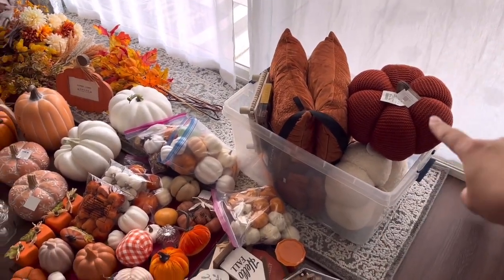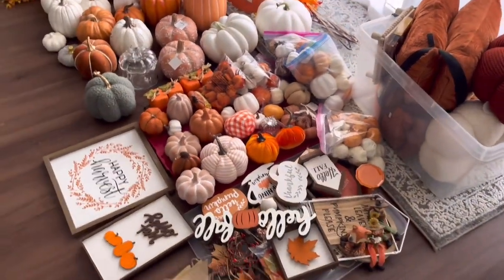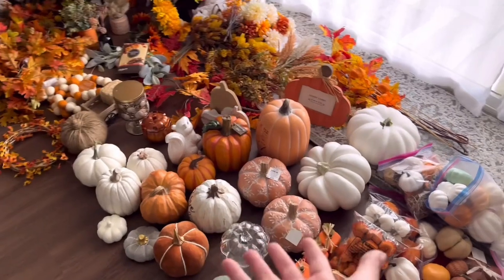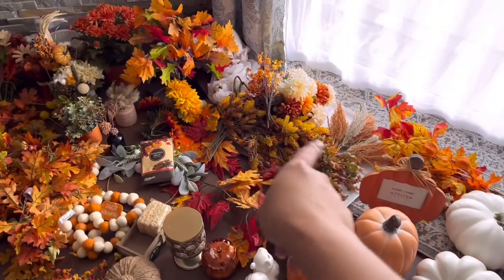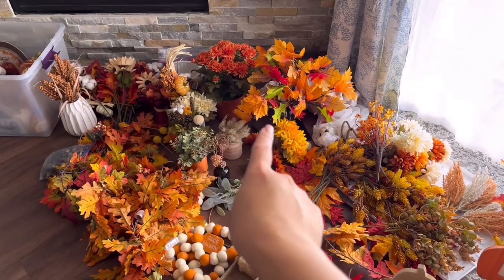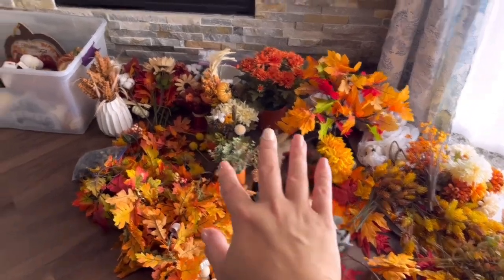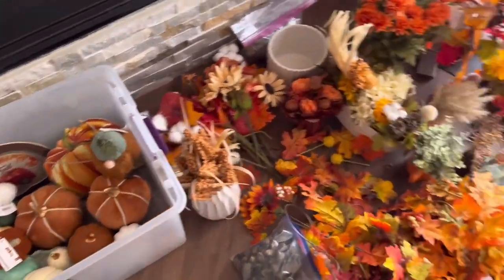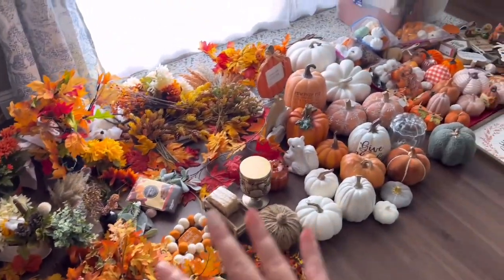I love this pumpkin so much. I got small pumpkins here, some signs, medium-sized pumpkins, all the floral, some garlands here, pre-made floral arrangements right there, and then I have a few more small pumpkins right here. This is pretty much everything that I have.